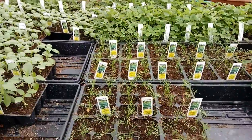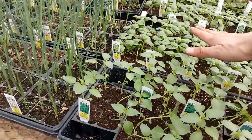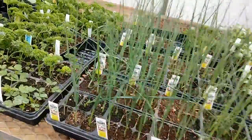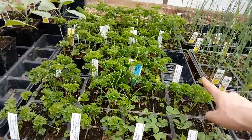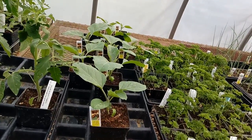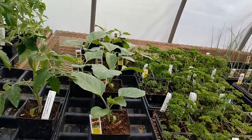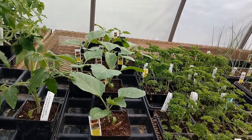We've got some fernleaf dill. 2 kinds of basil. We've got lemon and sweet. Got your leeks. Got curly parsley. We have eggplant that does great in 24-hour light. Does not need dark. I do recommend grabbing 2 of them though. I always have better luck with 2 plants than with just 1.